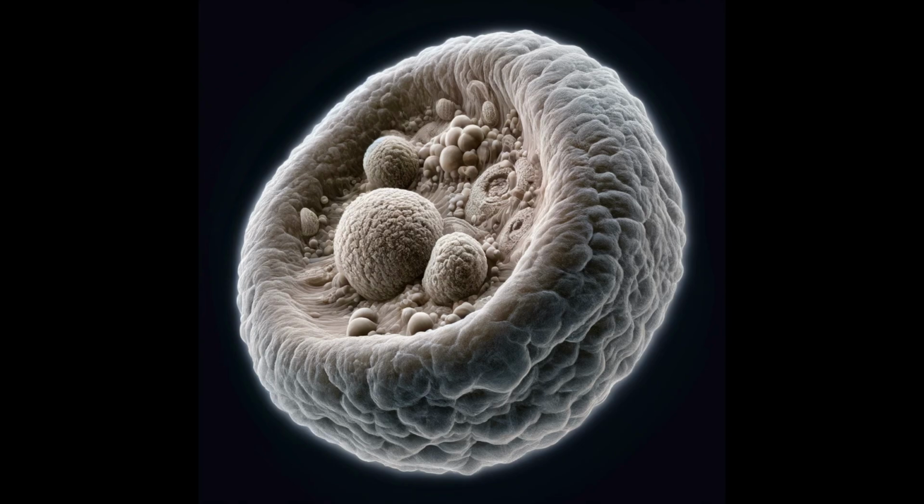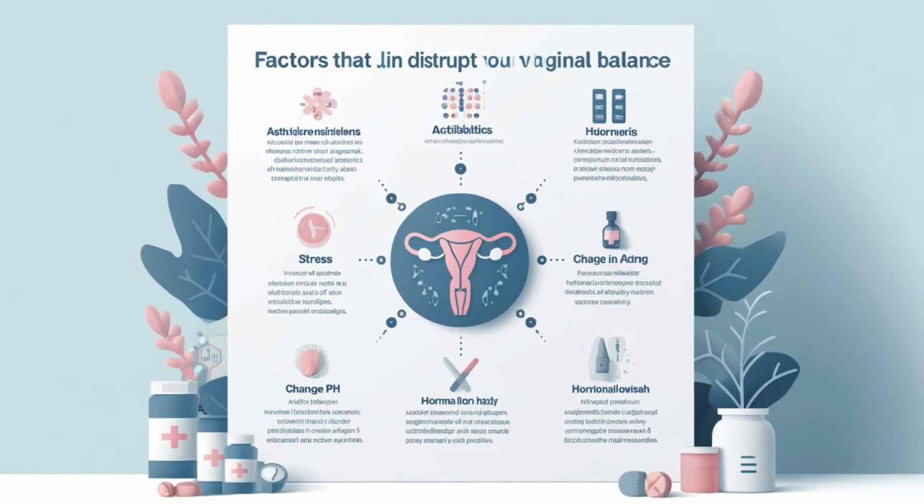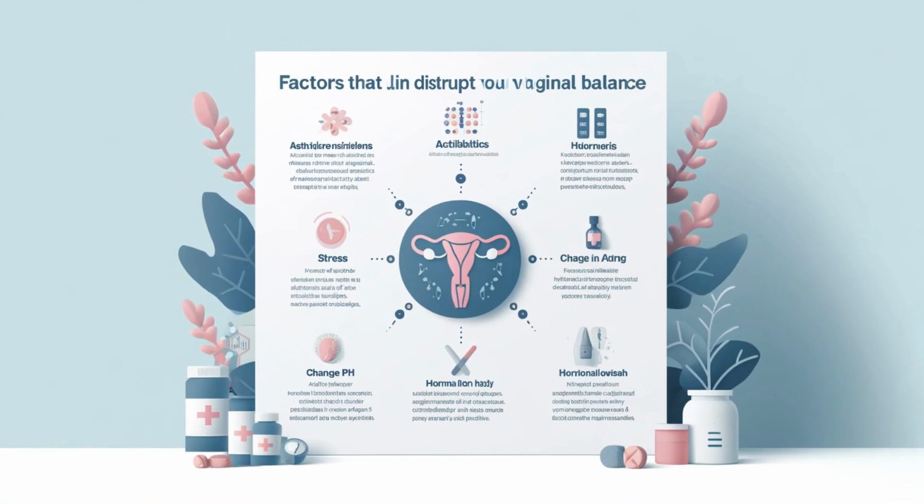So, what causes this imbalance? Some common culprits are antibiotics, stress, hormonal changes, and even high sugar diets. This is where yogurt comes in. Yogurt containing a specific type of bacteria called Lactobacillus acidophilus can be surprisingly effective. This friendly bacteria works to restore the delicate balance in your vagina.